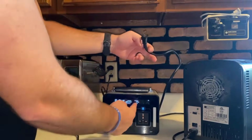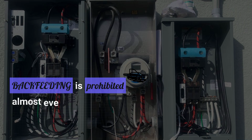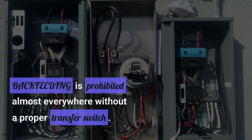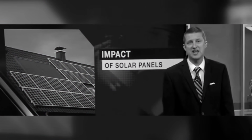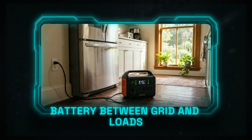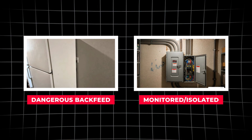These systems are not shoving power backwards out of a wall socket into your house wiring. That is called backfeeding. It is prohibited almost everywhere without a proper transfer switch, and it is genuinely dangerous to line workers who have every right to assume a dead line is dead. What they do is sit between the grid and a set of loads, either appliances plugged straight into the unit or a small sub-panel wired through a listed transfer switch.